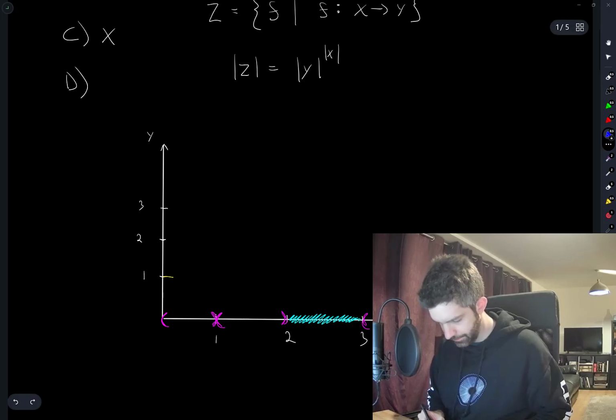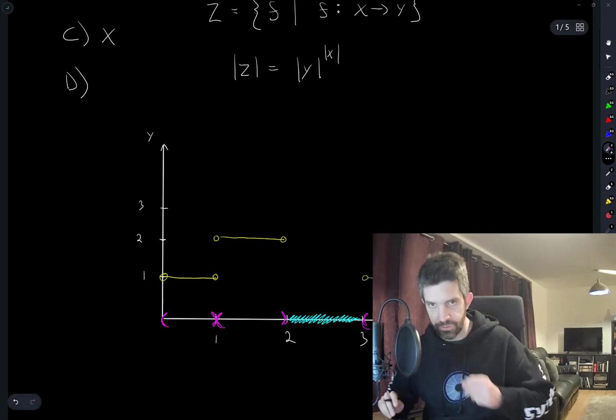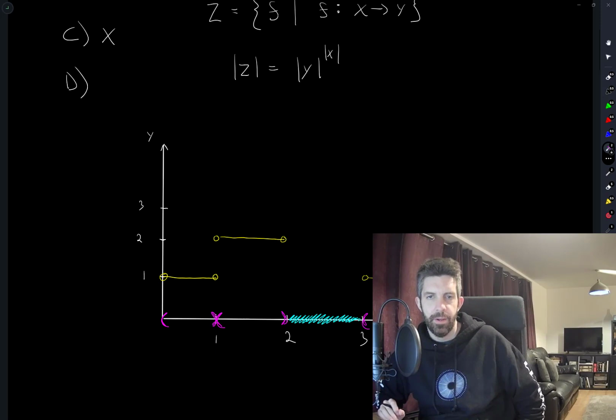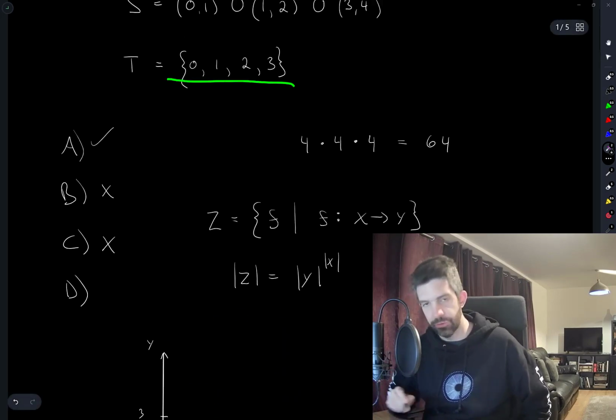So one particular possible function here might be something like this. And of course, this is differentiable. And the derivative, of course, is going to be 0 everywhere. It's a little bit weird to be talking about a function that's differentiable when the codomain is discrete like this.